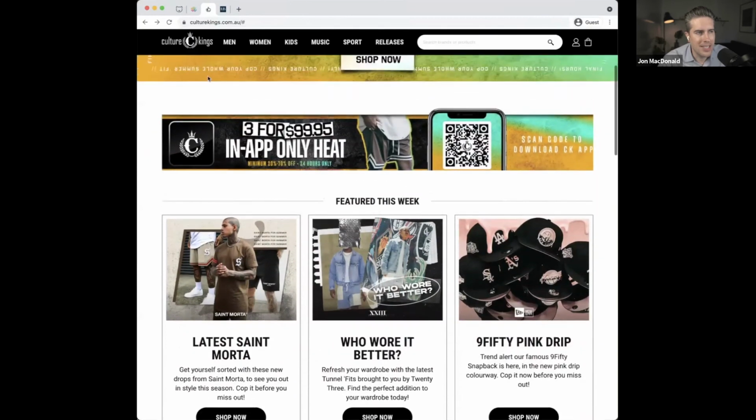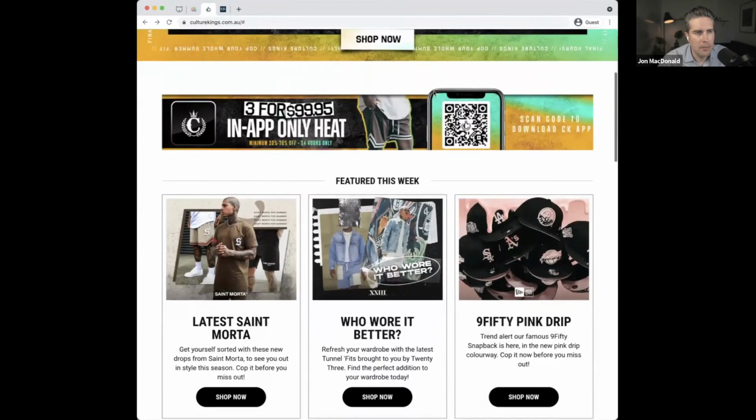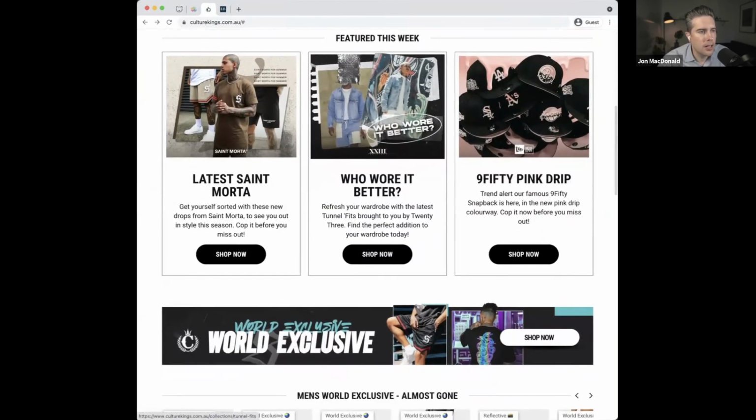Again, I would have that nav be sticky. It seems to come and go a little bit there, but I would have your top nav be a sticky navigation. And then featured this week, I think it's great that you have these featured items. I love that you have a little description. They're called out, and then you're taking me to a shop now.